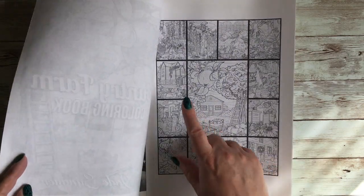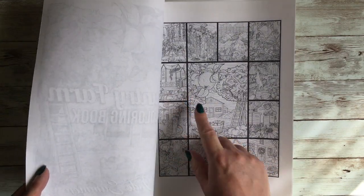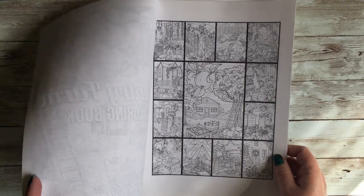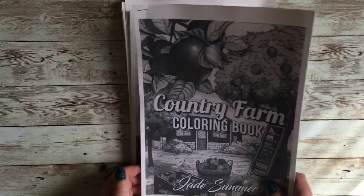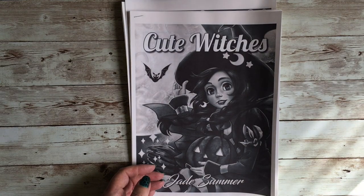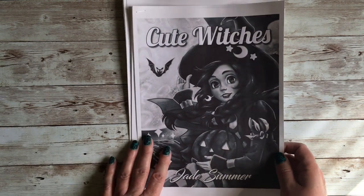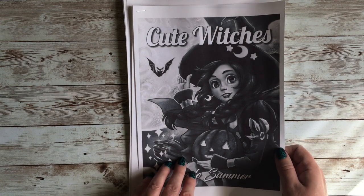I tell a lie, I did print out 1 page from here when I was trying out, it was a test page, but I've still kept it, where I was trying out my Faber-Castell Pitt pens, which are ink based, and I was doing a test page on it, and it looks quite good.